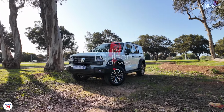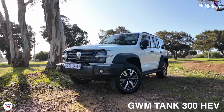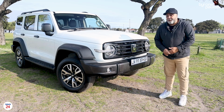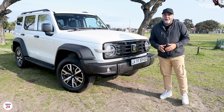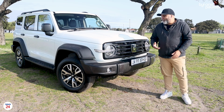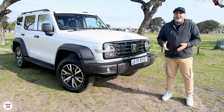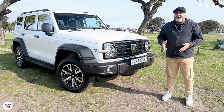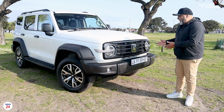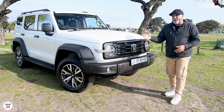Meet the GWM Tank 300, and yes, it looks like something we've seen before. Okay, let's get the big thing out of the way. Yes, it does look like a Jeep or maybe even a G-Wagon to a point, but what's wrong with drawing inspiration from something that works, right? In this look, it definitely does work. The design is quite refreshing because a lot of its rivals nowadays have more curves in the front. This looks like it's meant to go off-road, and that's what it's meant to be, an actual off-roader.